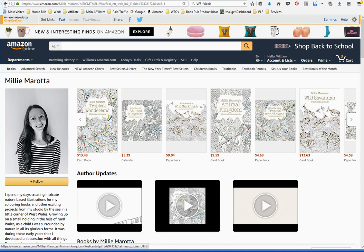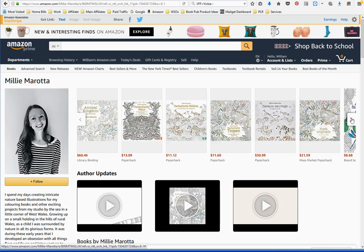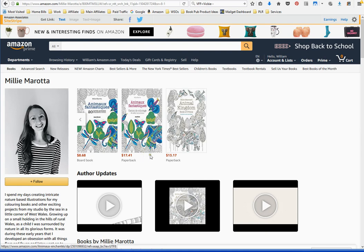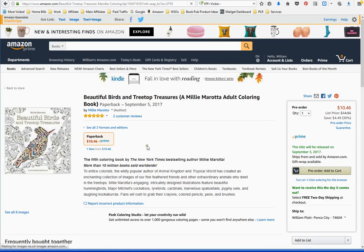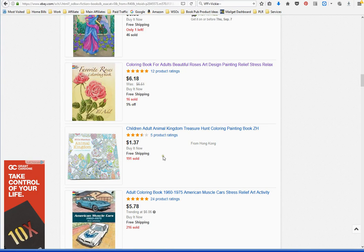So she's got the same book in here in different formats. Okay. So I'm not seeing the exact one that's on eBay, but nevertheless, they're most likely buying it through Create Space as a wholesaler. Okay, so in this case, that doesn't really apply.